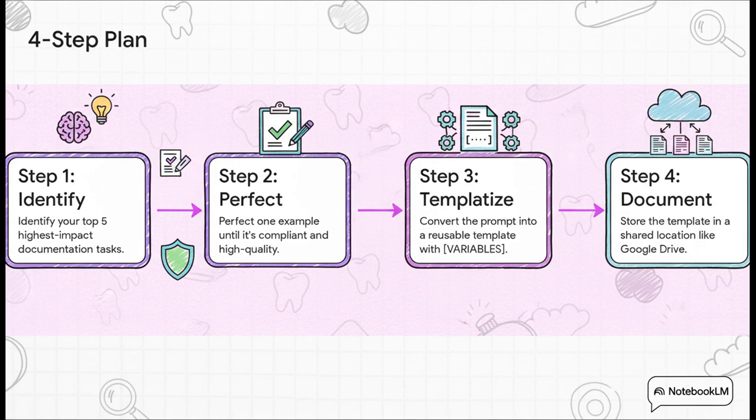First, just identify your top 5 highest impact tasks. The ones that eat up the most time. That's your low-hanging fruit. Step 2, perfect, just one great example. Don't try to boil the ocean, just get one thing right. Once it's perfect, you templatize it by swapping out the specific patient details for variables in brackets. And finally, and this is so key, you store it in a shared place like Google Drive, so it becomes a real team asset, not just one person's secret weapon.